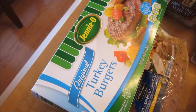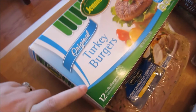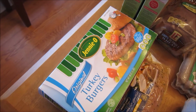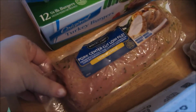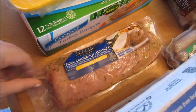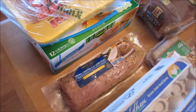And then I grabbed some of these Jennie-O turkey burgers. They were $6.79, and I thought for 12 burgers, that's not too bad. That seems like it'll be one of our dinners this week. So there's a box of frozen turkey burgers. And then I grabbed this pork tenderloin filet. That can roast up in probably 20 minutes to half an hour. So that'll be a real quick, easy dinner that I can just throw in the oven when I get home from work.